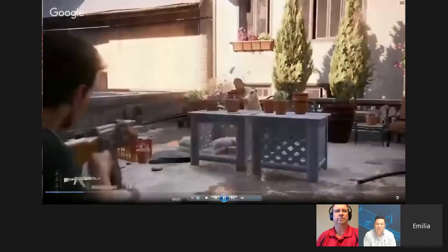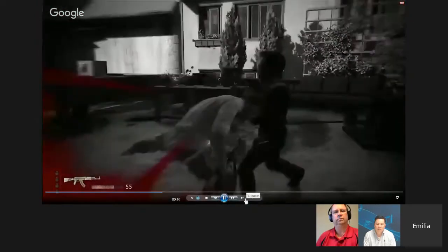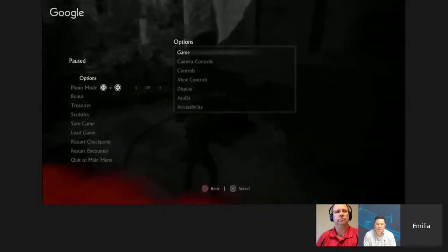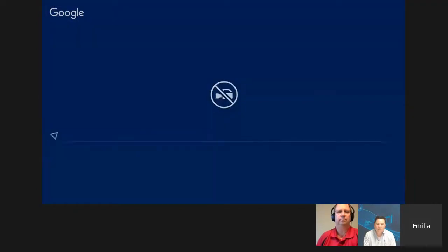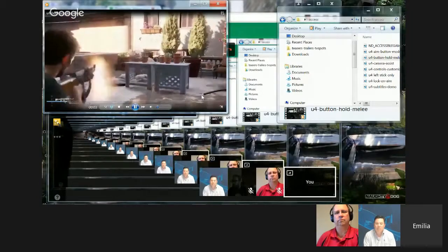So this is a combat scenario where normally you would have that tap prompt and the little green thing would fill up as you're tapping it. In this case, we turned it on. This shows how you turn it on. Go into accessibility, and then repeated button presses. I would have toggled that from tap to hold. The little circle next to it means that hold is now turned on. That is for every situation like that in the game. You don't have to do the tap anymore.